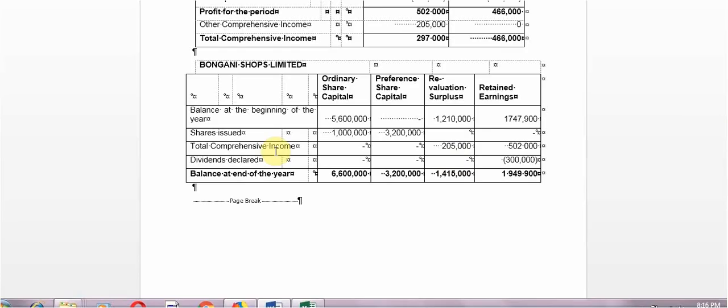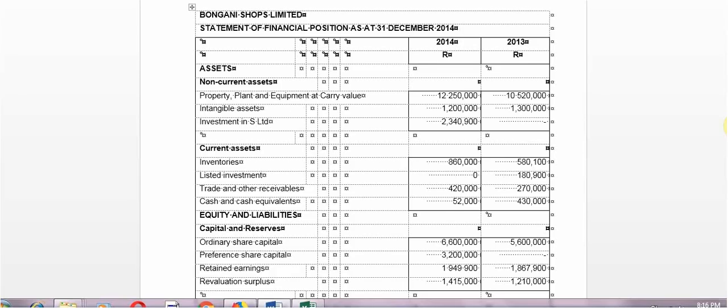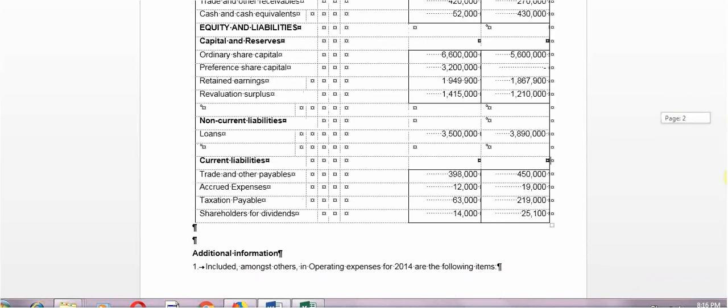They've also given you a statement of changes in equity. Here you can see that there were clearly some issuance of shares. Then you will see that they've also given you a statement of financial position. This is very, very important, so that you are able to calculate the working capital, and also to see if there are any PPE purchased, sold, etc.